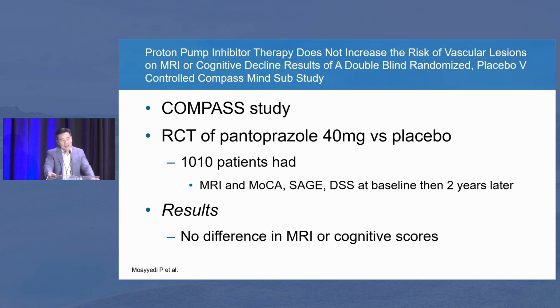And since then, the newspapers published all this stuff about, oh, it causes memory loss and dementia. Well, it turned out there was no difference in cognitive scores or MRI. So again, PPI safe.